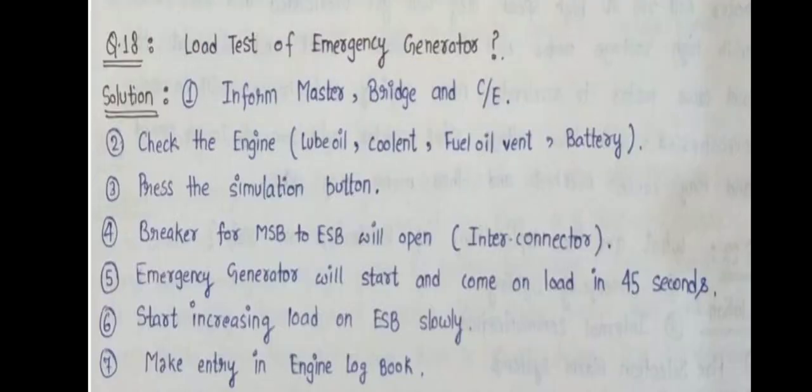And now the load test that we usually do on the emergency generator. What are the load tests? First, inform the master, chief engineer and the bridge that we are doing the load test on the generator. Then we have to check the engine: lube oil level, coolant, cooling water, fuel oil level, and battery.